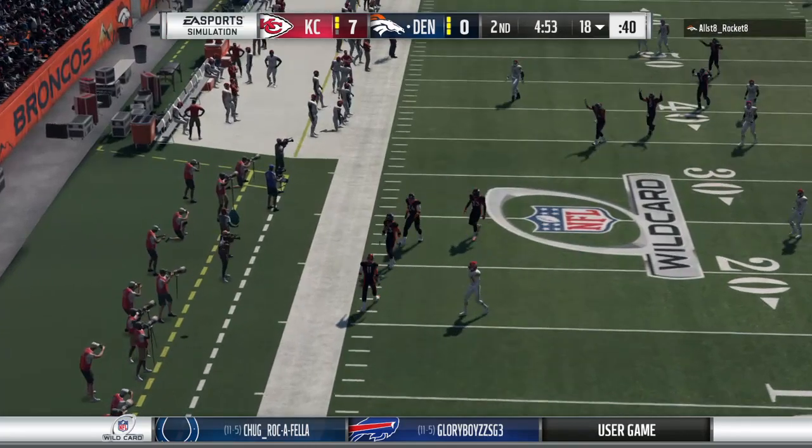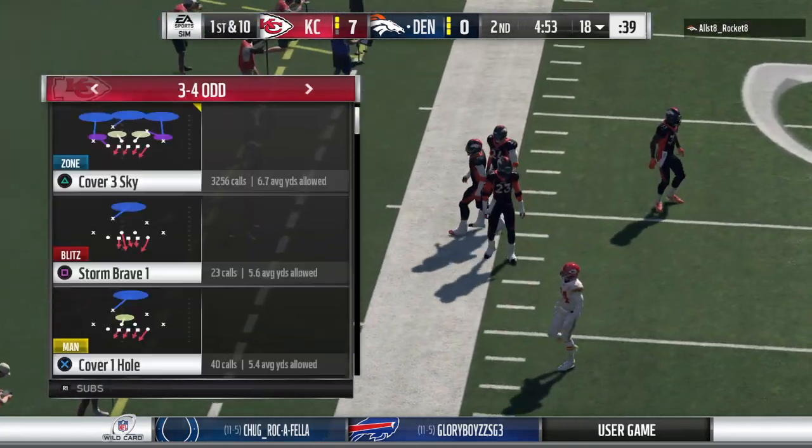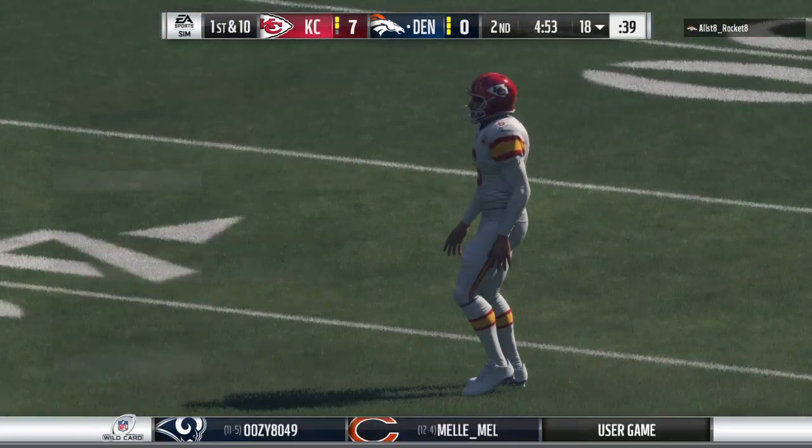And this will carry out of bounds. Where are they going to spot it now? At about the 18-yard line, it looks like.